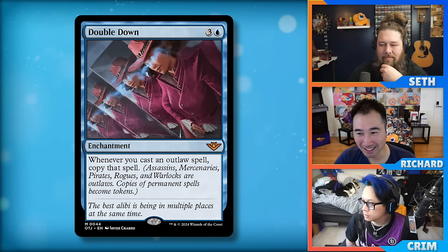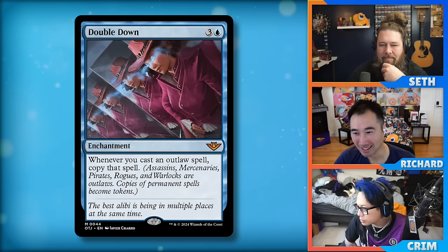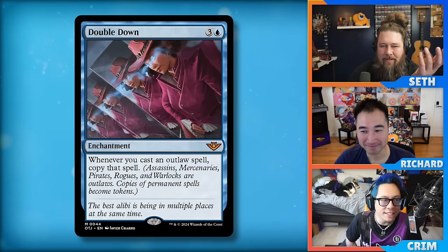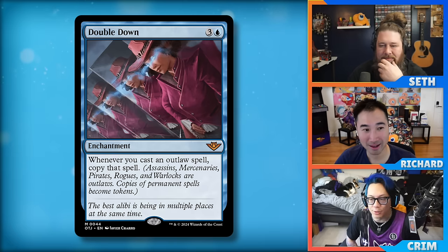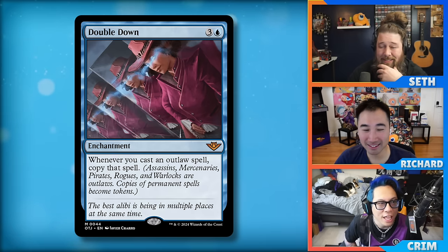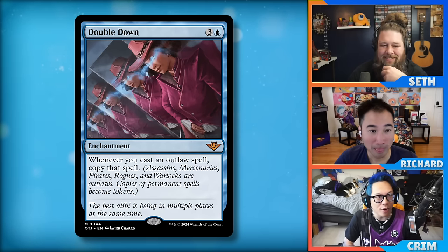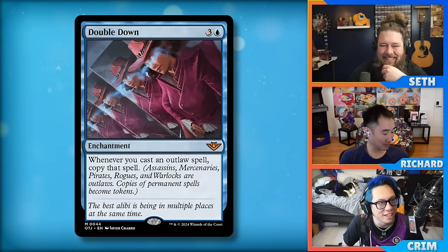Assassins, mercenaries, pirates, rogues, and warlocks are outlaws. Copies of permanent spells become tokens. These Double Down cards are always abysmal in Standard. They always do nothing for 4 mana, and then you try to play anything, and then they blow this up. It's like, okay, cool.